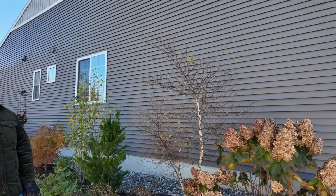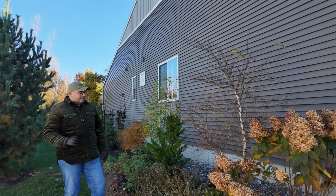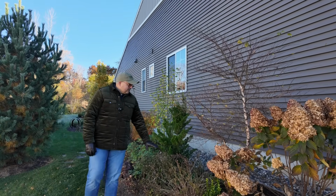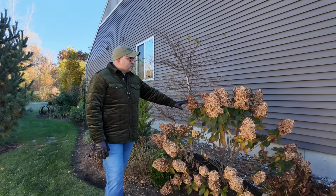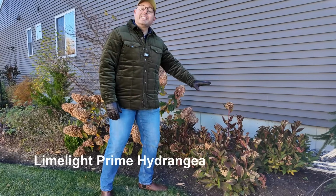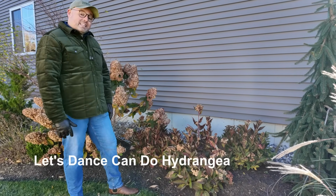To me, it shines all season long. Not much for fall color, but look at the bark. It's really nice. It's really pretty. In front of it is a Deutzia, a Little Sprinter boxwood, a Limelight Prime hydrangea. Here is a trio of Let's Dance Can Do. We planted these last fall, so these have been in the ground officially a year. And I think they did very well.